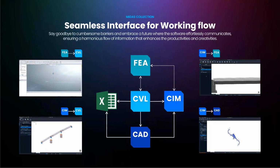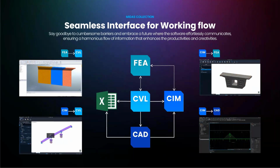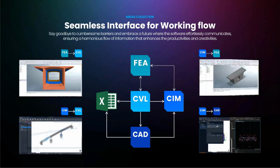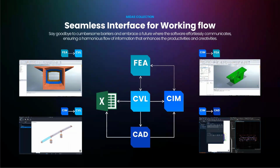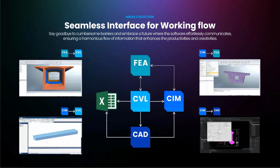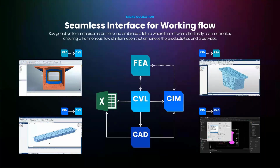The major difference as compared to other software packages is that M collection is not a set of independent software. They're highly compatible for data transfer. So now you have the freedom of how you could go about your work. You can start in any environment that you are comfortable with and transfer the data seamlessly to other tools. You can start with Excel and export the information from Civil NX or CIM and further take it to FENX if it's required. Or you can start directly with Civil as usual and export the information to other tools.